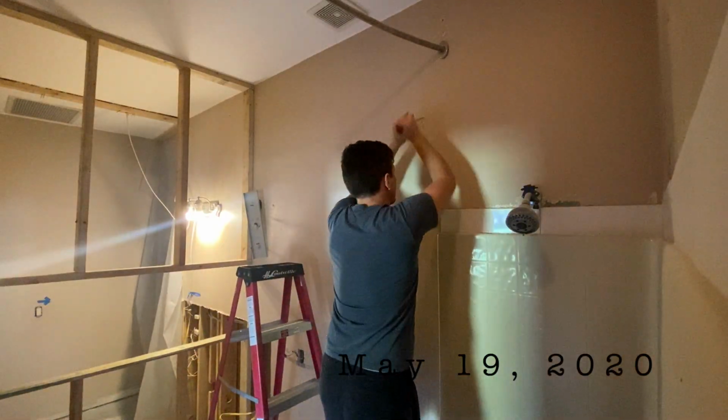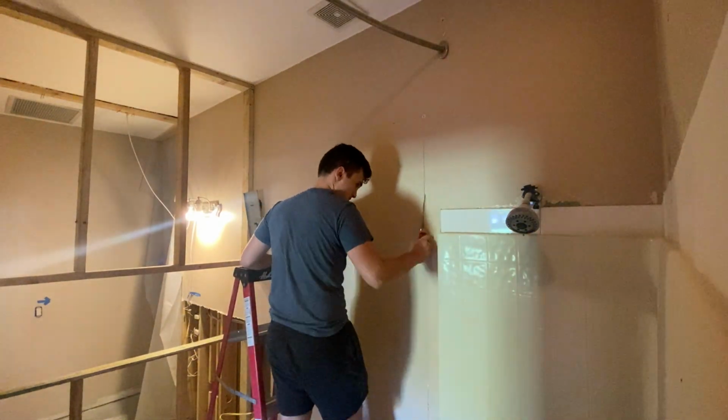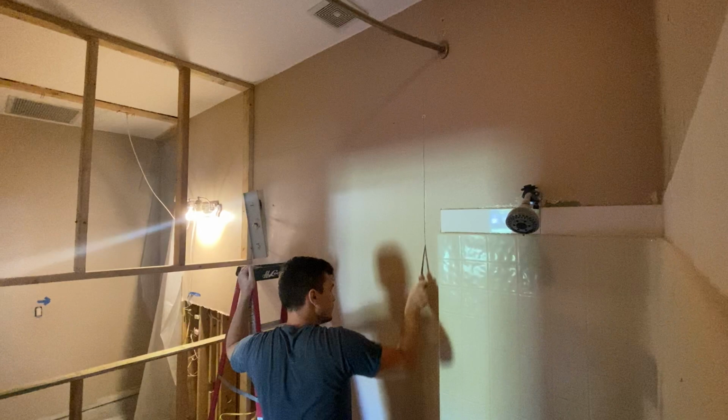We had to rip out some extra drywall in order to add soundproofing insulation for extra privacy, since this side of the house will now be for Airbnb guests.